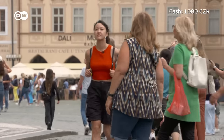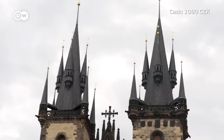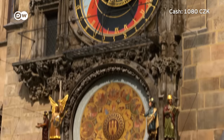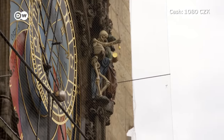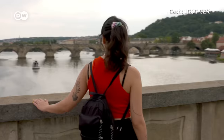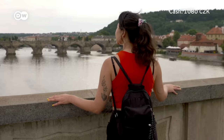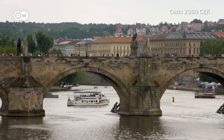But for now, I'm going for a stroll. Being in Prague is like walking through an open-air museum. There are so many beautiful sights to take in for free, like the iconic Old Town Square and its surrounding streets and alleyways, and the famous Charles Bridge that crosses over the Vltava River. The city's entire historic center is a UNESCO World Heritage Site.